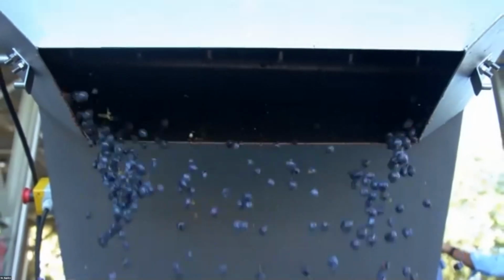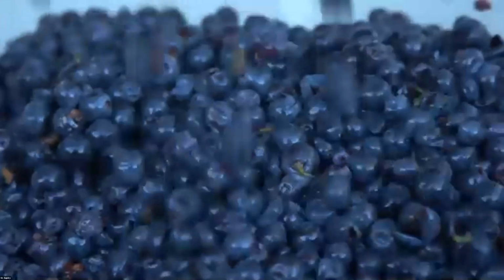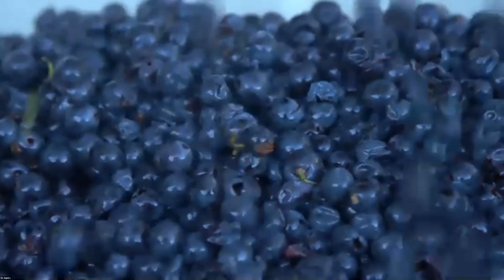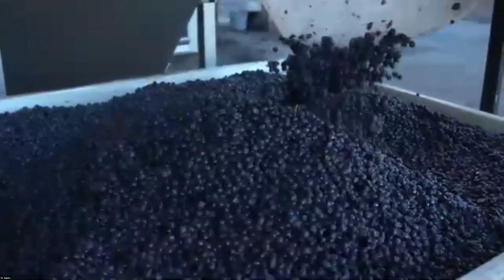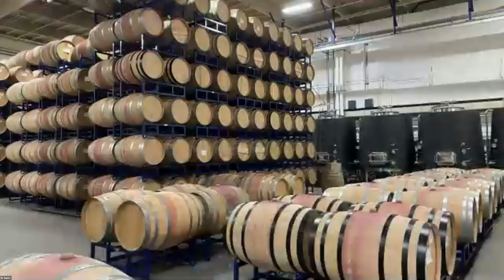That means that what leads to a fermenter is a very pure tank of grapes, a tank that can really have a great concentration of high quality structure. So that's our target, what we're trying to achieve. And when we get to a fermenter, we have a number of different options.